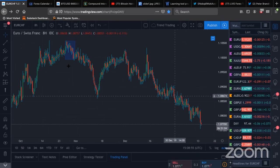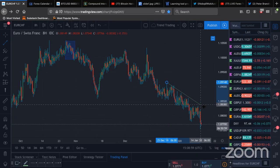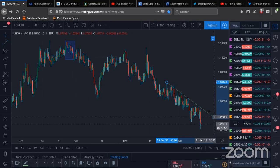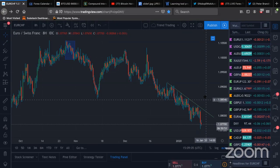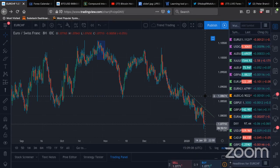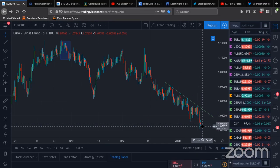I think the next time you would look to take a short on this pair, if you're not involved in it, is the closer you come up towards this trend line over here, because you have something to lean against. And then if you break above it, maybe you're seeing the trend change. But today, right now, this looks like a move to take profits on.